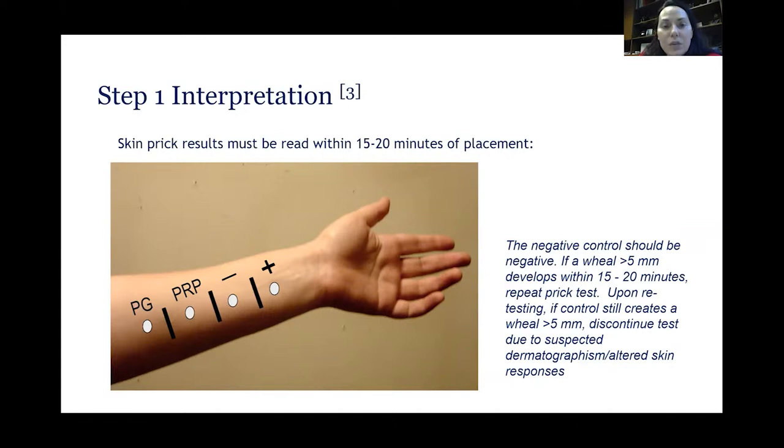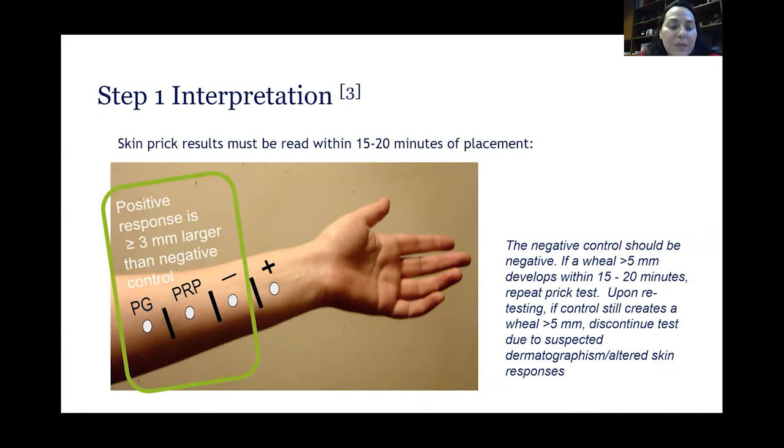The negative control should be negative, meaning you should not get a wheal and flare response. However, if a wheal is 5 millimeters or greater within 15 to 20 minutes, you want to repeat that prick test. If you're still getting positive responses at the negative control, this is suspicious for dermatographism, or the skin at least isn't acting as we would expect it to. There's something going on, and you want to discontinue the test because it is not valid, since your controls are not valid. The positive control must be at least 3 millimeters or greater within that time. And a positive response on these other tests is 3 millimeters or larger than the negative control.